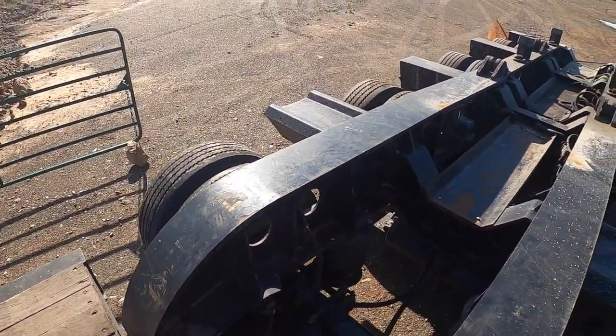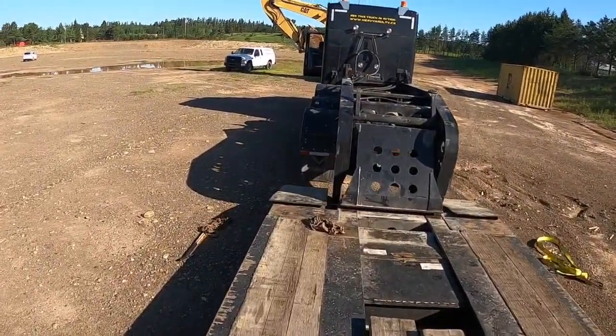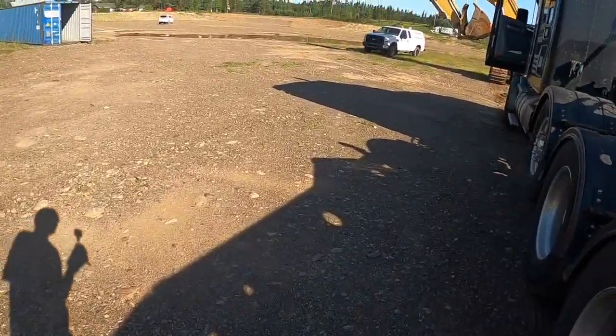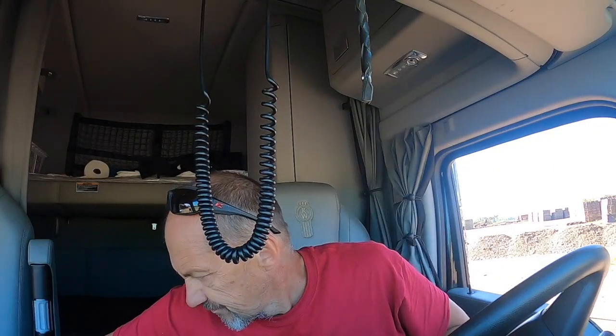I just don't want the boom to hit that. So, all right, let's go disconnect and position the machine straight, and we'll go from there. Something was making noise in there, but I don't see any.